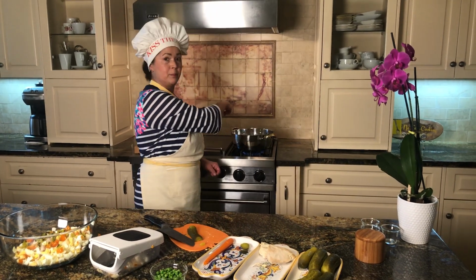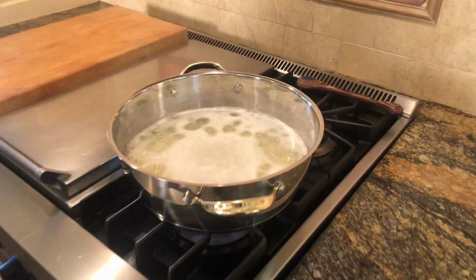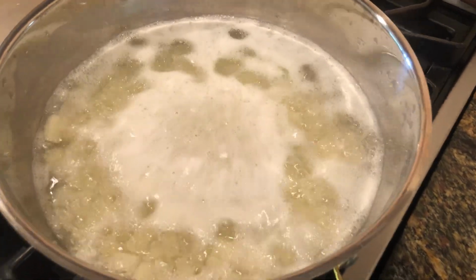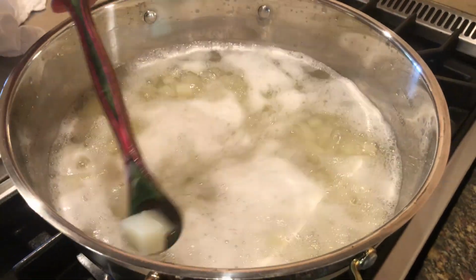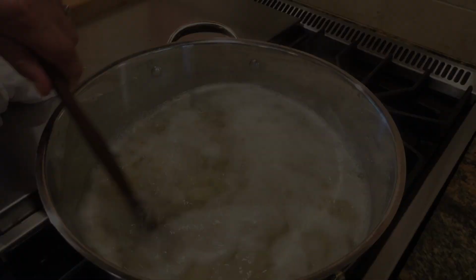And the potatoes, come here. Potatoes are getting ready. They're cooking very nice. And again, just about 15 minutes and they'll be ready. I'm going to let them cool, and I'm going to get them ready. About 5 more minutes and they'll be ready.